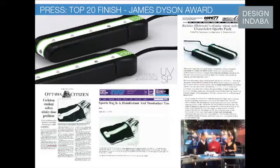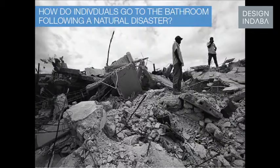I was really grateful because I submitted this project to the James Dyson Award, and although I didn't win any money or anything, I got a lot of media publicity, and I guess for a young designer, that's pretty much all you need. The next project I'm going to talk to you about is how do individuals go to the bathroom following a natural disaster?